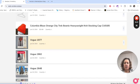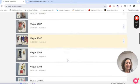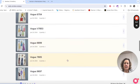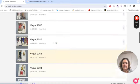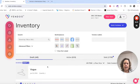He took a bunch of pictures. As you can see, he took pictures and just made me these quick little drafts. So I think that's awesome, because then at any time I can just sit down with the patterns, you know, add my tags, add my description, things like that. And it's like he's already taken the pictures. He's already got the listing started for me. So I really like that idea. So let me see if there's anything else I can show you on here.